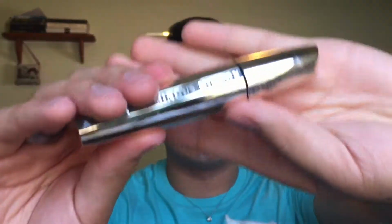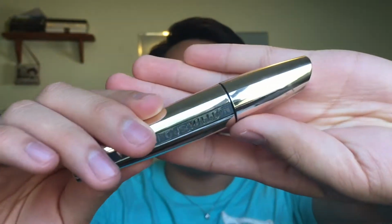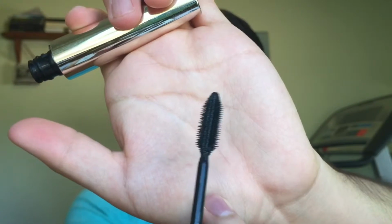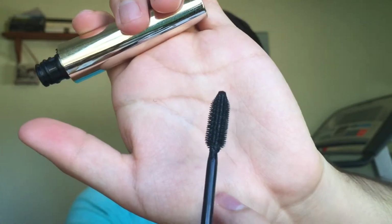Okay, I'm gonna set this up here. My next one, the label is all faded off on this because I've used this so much. It's Voluminous Million Lashes, and to me it looks like a golden bullet. And the brush on this one is the one I actually really like. I love the brush on this one. It's one of those plasticky brushes, and the bristles are all around it, and I love it. It goes on so good and spreads your lashes out amazingly.